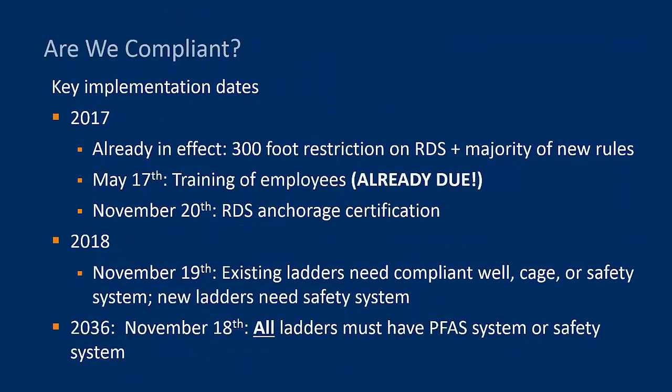Now, with those concepts in place and that mindset, are we compliant? Let's return to the question and focus on first things first, the key dates for implementation of the new rule. Some of these things are already in effect, as John alluded to earlier. The 300-foot prohibition of rope descent usage and a majority of the new fall protection rules went into effect in early January when things were rolled out.